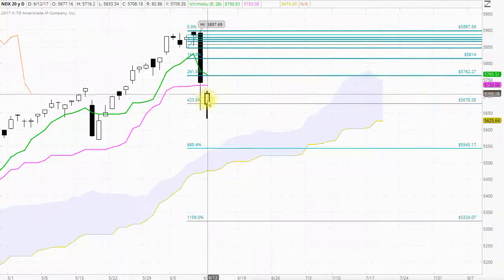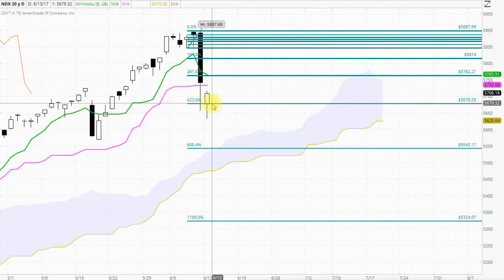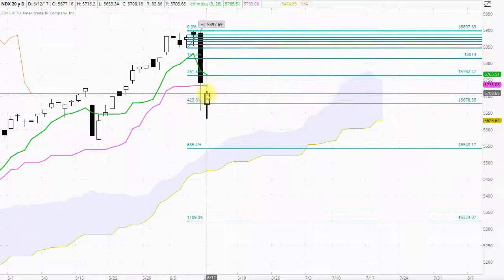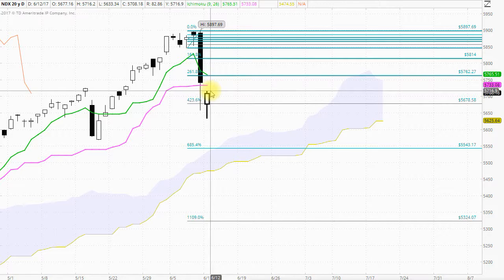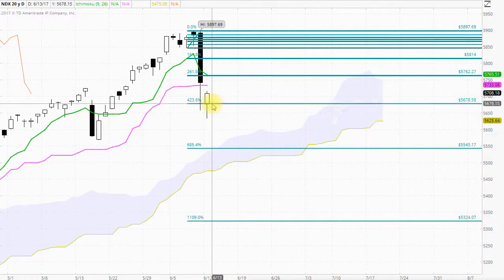But the important thing here is that the market has interacted with the 423.6% level. And that is something of an extreme level. And very often when we see an interaction here and the sellers losing commitment, and a day such as today where the buyers have taken control, it does suggest that we certainly could see a change of trend to the upside for the next day's trading. So just monitoring very carefully how the market behaves over the next day.